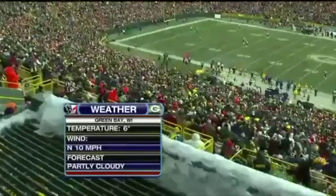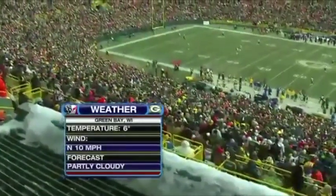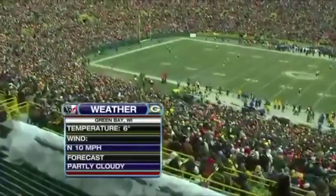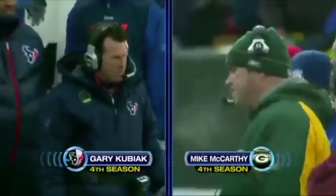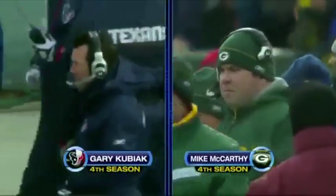And welcome back to legendary Lambeau Field. Over 72,000 fans watching on a perfect day, Steve. 6 degrees at kickoff time. You're frostbitten, Gus. It's a long way from perfect, but it's not bad. I'll tell you, it's quite a day. All right, Houston has won the toss and will receive the football.